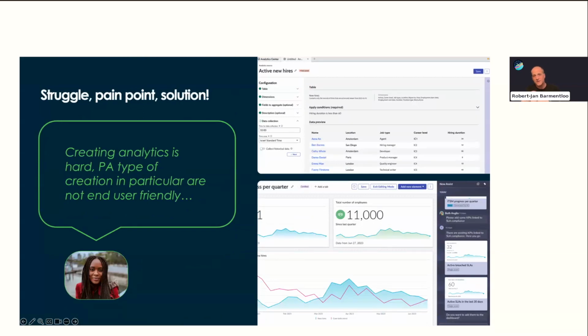Something else that we heard was creating analytics is hard. It's not really end user friendly. One way that I already mentioned is the new single way to create your data visualization. We not only made the user experience of configuration easier, but the fact that it's consistent for each data source that someone is using is truly helping with that adoption. Once you know how the visualization designer works, or how the visual designer configuration panel will work, you can use it for anything. It also surfaces the same within your dashboards.